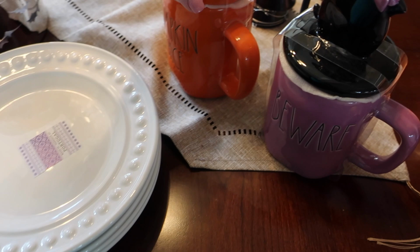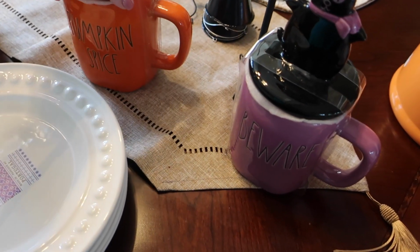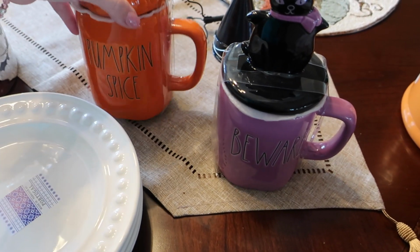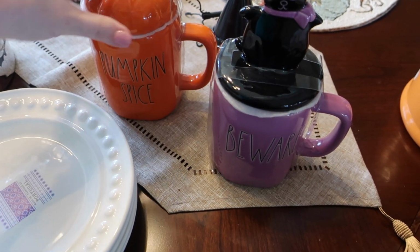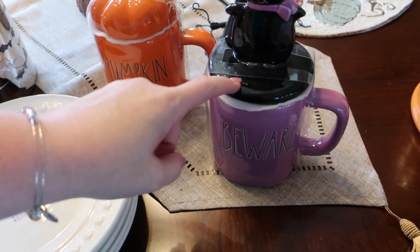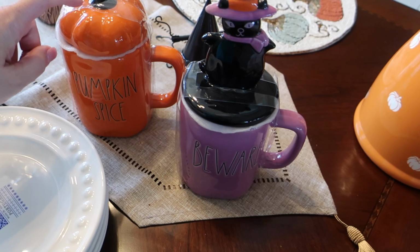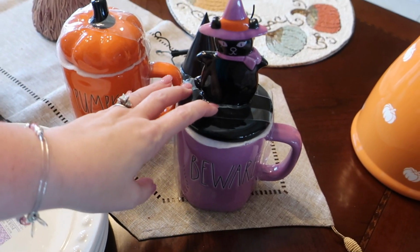I've got a couple of Rae Dunn mugs. So I am slowing down on the Rae Dunn, but I did not have any holiday mugs, especially the different colors. So I went ahead and got one pumpkin spice and a beware, as I could find it, just for fun to drink out of my coffee. And these toppers also fit on canisters too.